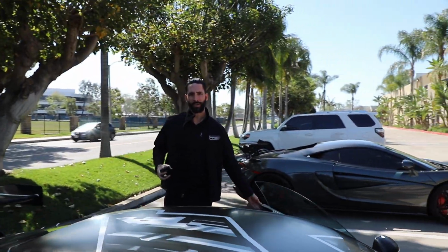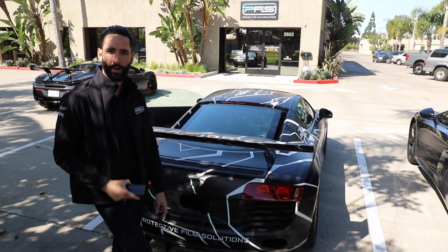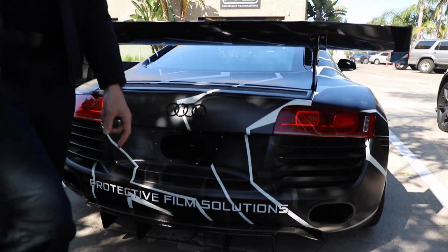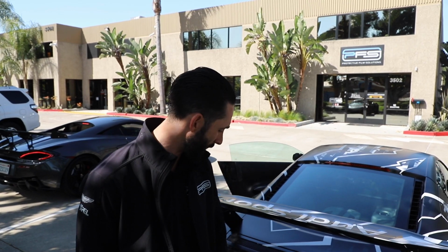Have you seen the rear diffuser? So I actually just finished this last week. It's a V10 GT carbon rear diffuser. It's a little beat up, but that's okay because the car's a little beat up as well. It doesn't fit perfect, but I think it completes the rear end.